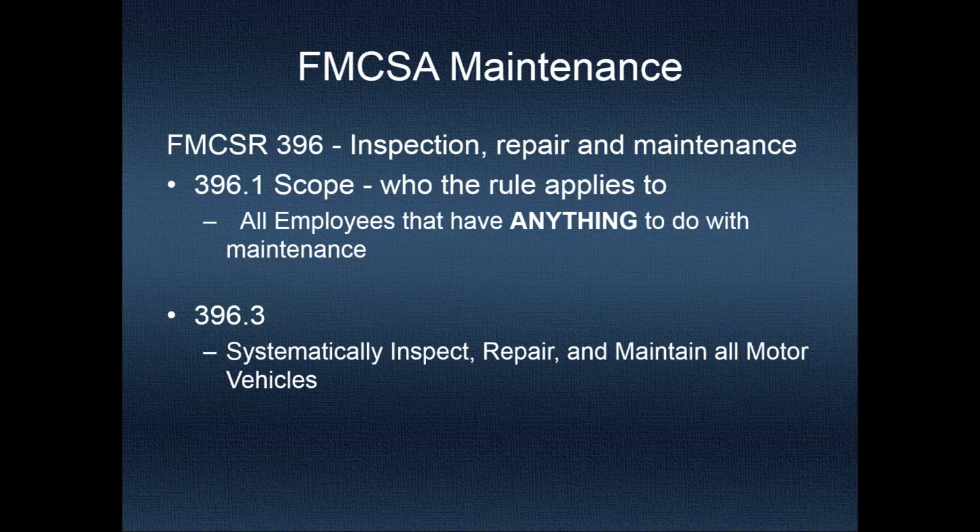Part 396 of the Federal Motor Carrier Safety Regulations, or FMCSRs, is titled Inspection, Repair, and Maintenance. And 396.1 states that every motor carrier, its officers, drivers, agents, representatives, and employees, so basically anyone that works for the company and is directly concerned with the inspection or maintenance of a commercial motor vehicle, must be knowledgeable of and comply with the rules of this part.